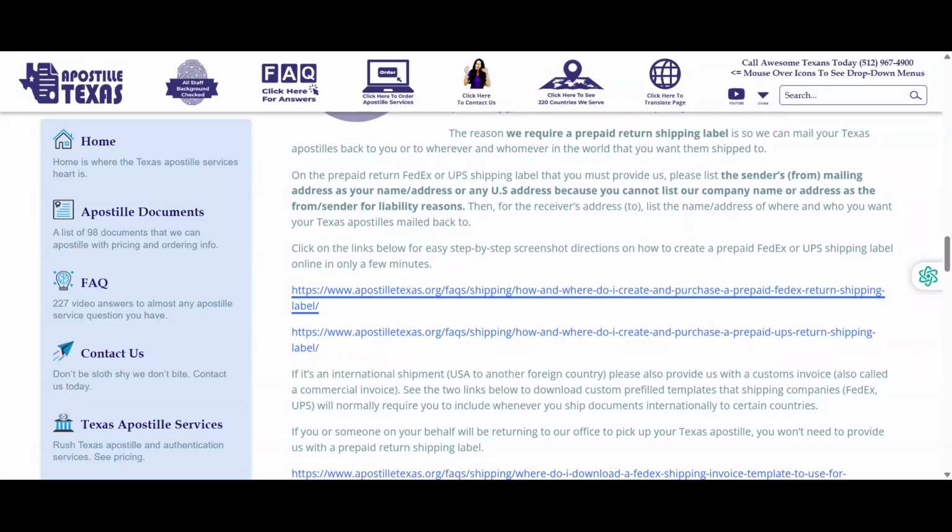So again, we will not ship your documents back to you if you give us a shipping label with our information on it, especially if it's to another country. We will not do that. We'll email you and contact you and say, hey, we need a shipping label. It says right here, we did videos, we've done screenshots. We tell you, you can't do that. So you just have to give us a new label that has somebody else's address on it.